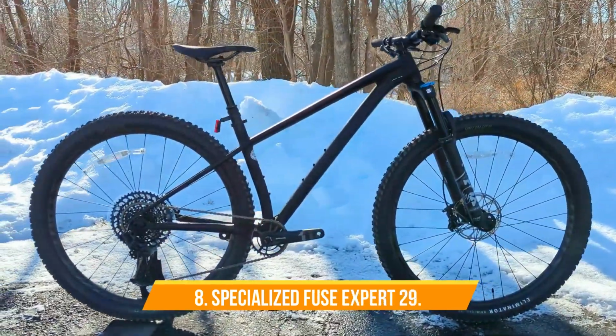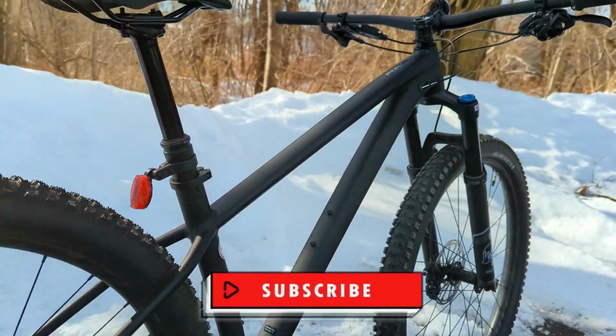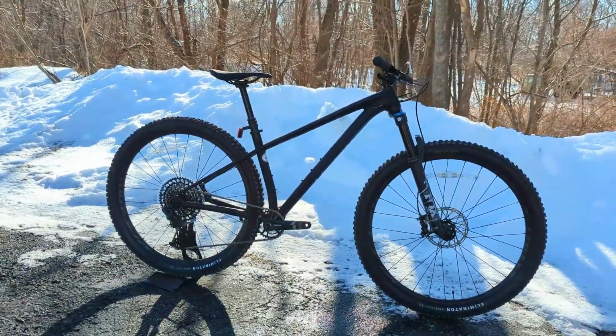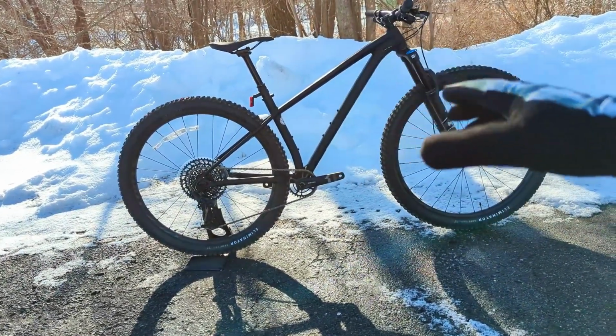8. Specialized Fuse Expert 29. The Specialized Fuse Expert 29 has enjoyed a long run as our favorite hardtail. A couple of years back, the Fuse got a total redesign with updated geometry and the option for 29-inch wheels. Its incredibly well-rounded performance impressed every tester.